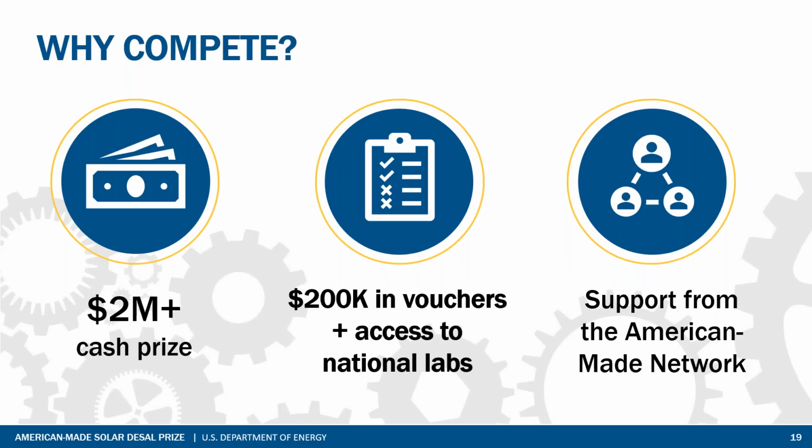So let's recap here. If you're on the fence, why should you compete? The first thing is that if you make it through all four phases of this prize, you are getting over $2 million of straight cash. The second piece is that you're getting $200,000 in vouchers and access to national labs. So these vouchers, we didn't spend much time talking about today, but they really give you a way to work with a researcher at one of our national labs at a facility in this network. It's an extra $100,000 to really help move your innovation forward with some support.